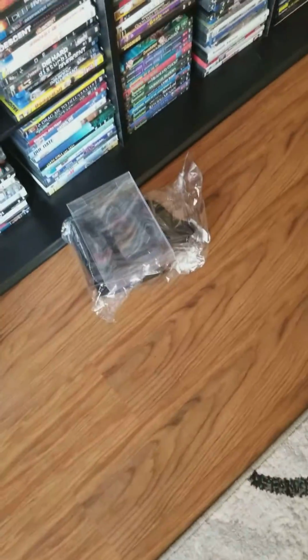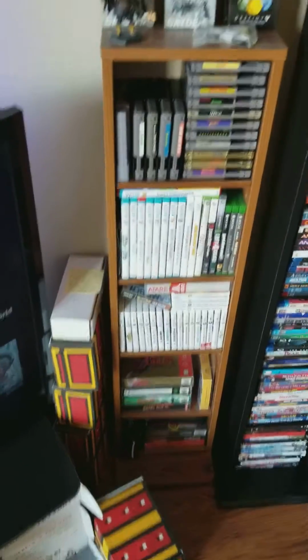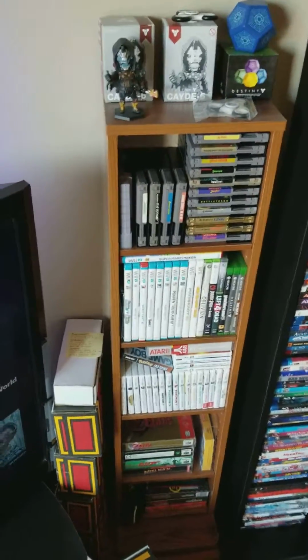At this point, I don't collect a certain type of game. Got some extra sleeves, too. I pretty much will take any game I don't have. It's just how you build your collections, right?